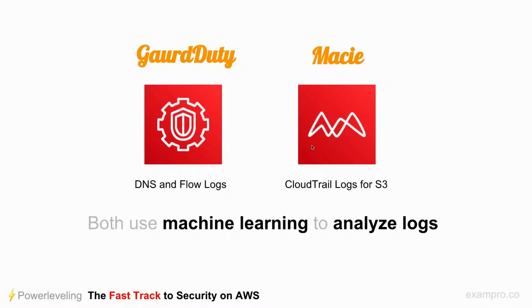The reason I group these two together is because they're easily confused, because they do similar things. So both use machine learning and they analyze logs. That's the similarity of them. But the result of that machine learning and what you want to do is different. So GuardDuty is about analyzing DNS and flow logs, and Macie is about analyzing things in your S3 bucket, and I think CloudTrail logs as well here. I'd have to double check that, but I'm pretty certain that's what it does.